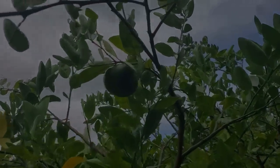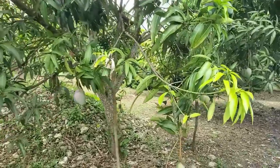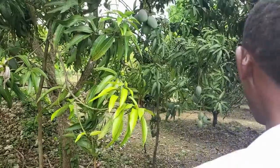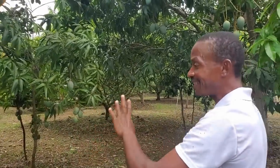All right, so down here now we have mango. We have four different varieties of mangoes. We're in prime time now, so lots of mango trees. We have eight mango trees on property, four different varieties. We have the Keitt variety, K-E-I-T-T. Not your Keith.